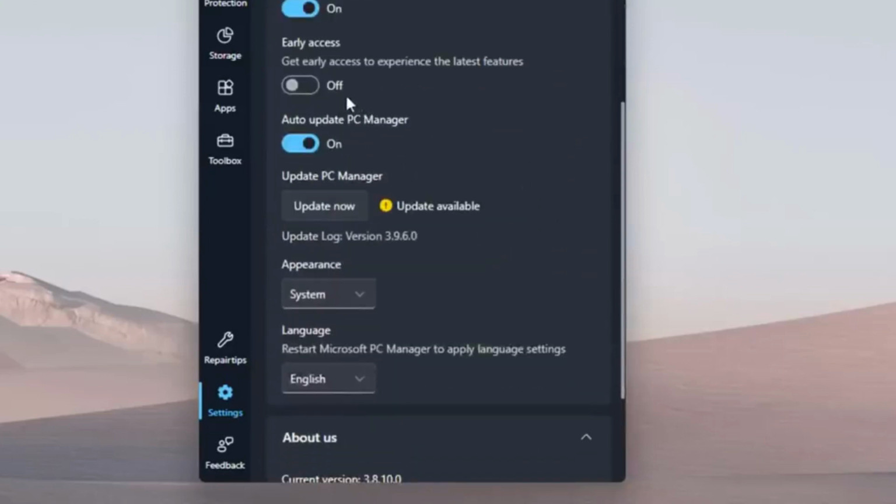Down here we've got our general settings here. And this will make the actual PC Manager start up when you boot the PC up for the first time. That's going to be running in the background. Early access, gain early access to experience the latest features. So when they release new features for this app, you will be first in the queue. Also, auto update PC Manager. This means it's going to be updated on a regular basis.